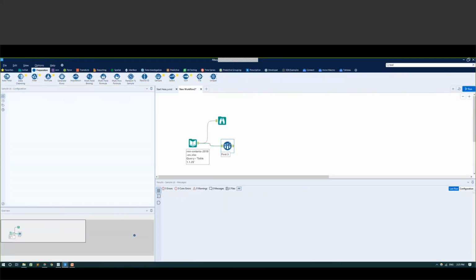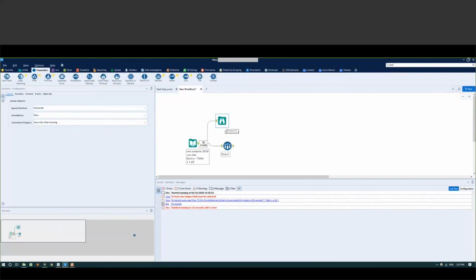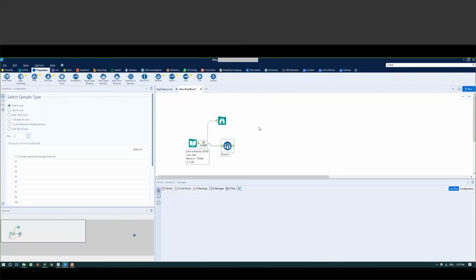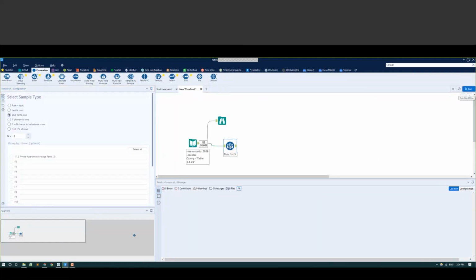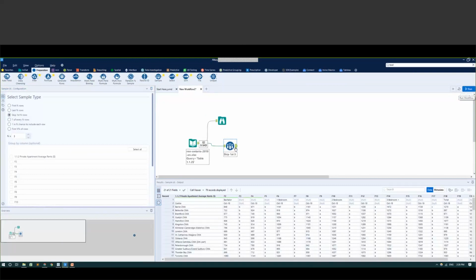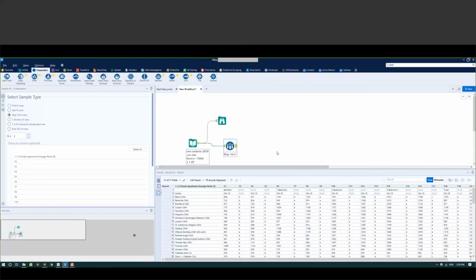And then to see the result of my tool, I'm going to run my workflow by clicking on Run. And here we go. When I click on the tool, you can now get a view of my data set. And I'm just seeing here that I chose first n rows instead of skip first rows. So we're going to skip the rows instead of choosing the first 3 rows. Okay, so now we have our new data right after running our tool.